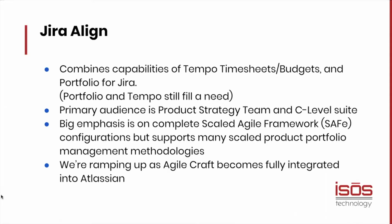Your structure in Jira Align is not focused on a project or a specific product code base or something like that. It's really a whole product-based focus with things like Agile release trains and other scaled Agile concepts, all presented to a product owner or a product manager. And it's a very customizable dashboard kind of approach to that problem. So it's a very different audience, and I don't think it really competes with Portfolio or Tempo in those areas.